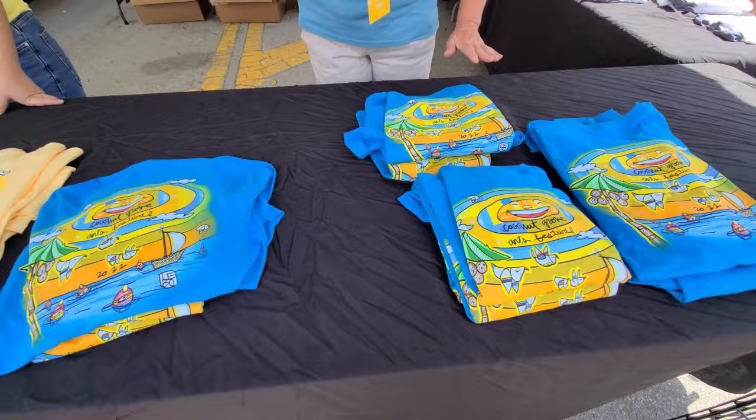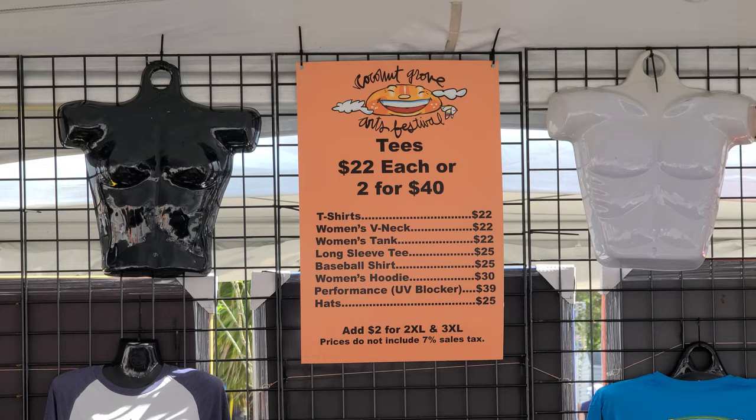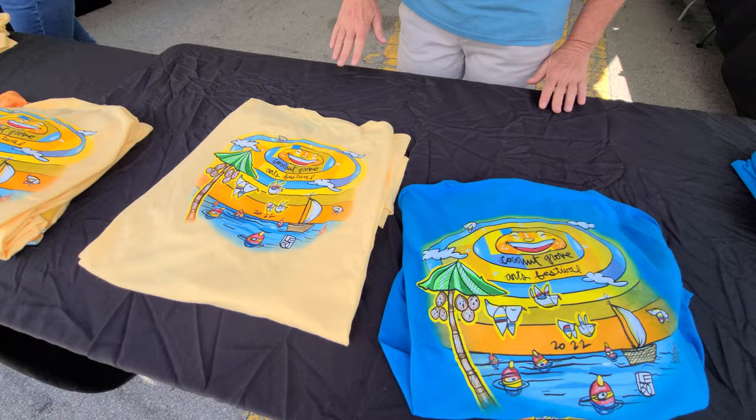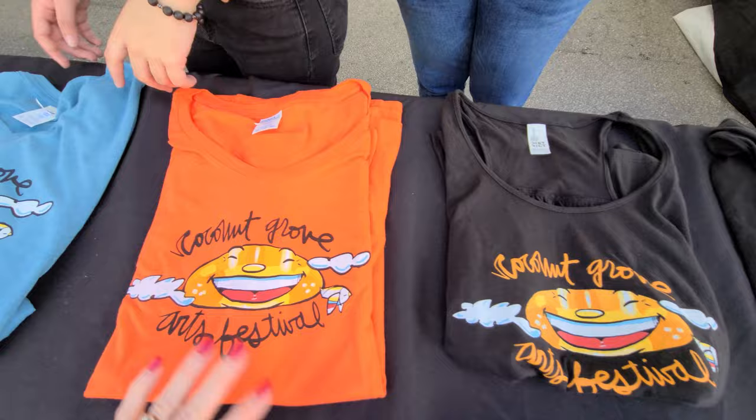Okay, these are the long sleeves. So you have the logo on the front and the artwork on the back. And how much are the shirts? The two shirts are $22 each plus tax, or two for $40 plus tax. Oh, okay, great. So here's your official with the artwork. This has the artwork. And then over there I have the V-necks and the tanks.